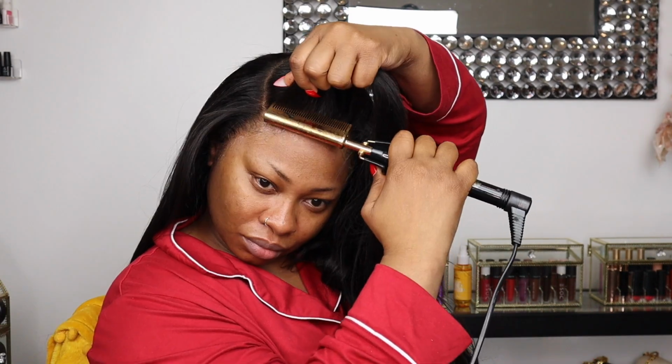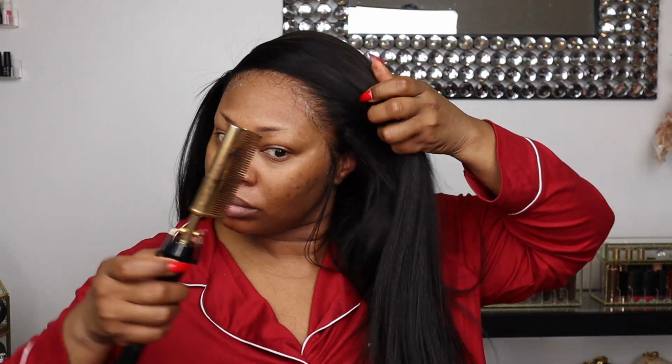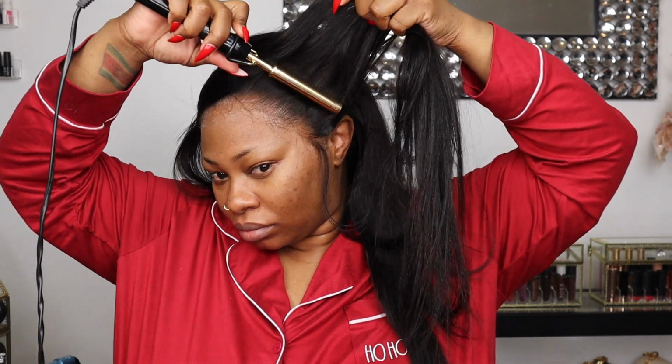Boom! Look at it melted now. The white residue is just from the spray. You just take a little bit of water and that will be gone. It's like your forehead is a little ashy. So I'm taking my hot comb, and I don't really need it, but you don't need to do a lot to this unit at all, okay?